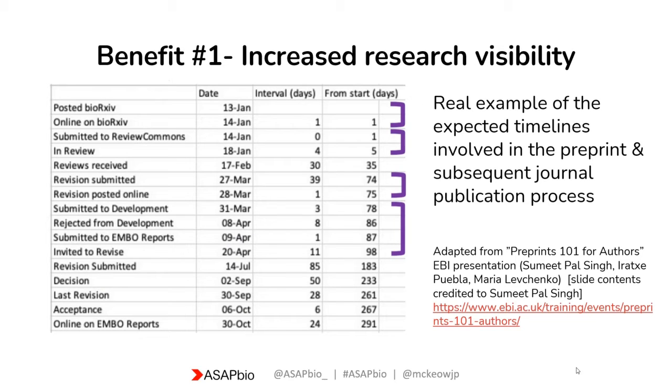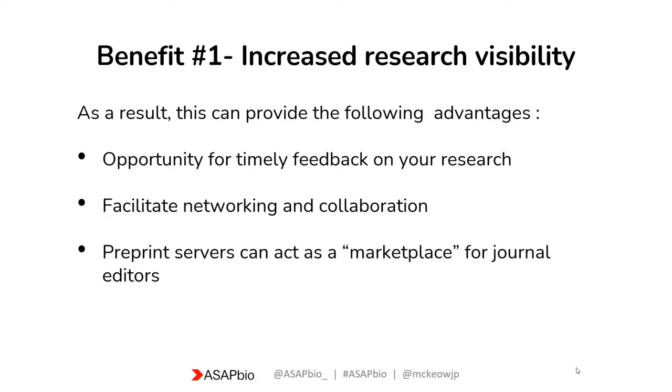So this next slide is a real example of the expected preprint timeline and those involved in the subsequent journal publication process. So for example, you can see from posting the research on the server to the initial independent peer review was approximately 5 days. So as a result, this can provide the following advantages.